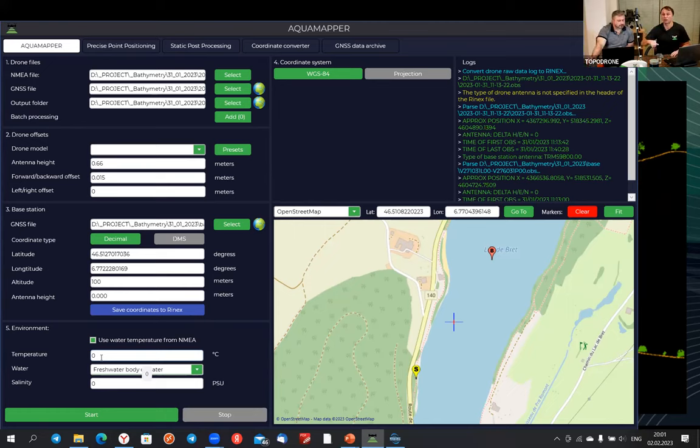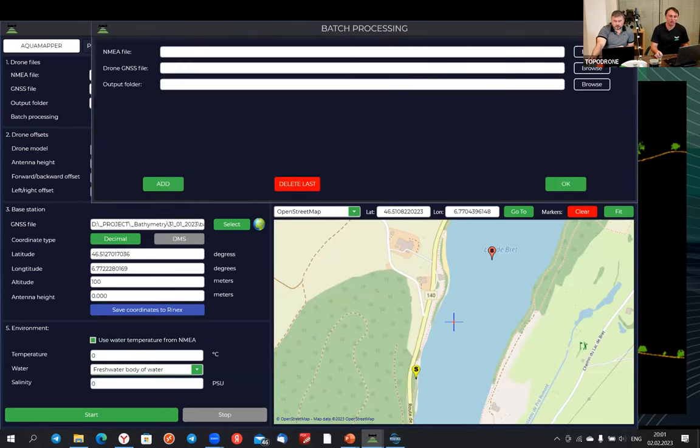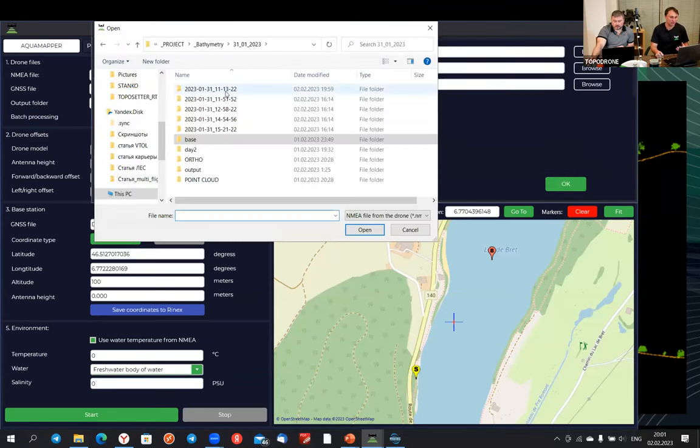On the surface of the water, so it was a little bit tricky. So it's a lake, yes. It's a lake. And if you are going to make a survey in salty water, in this case, you can add a parameter for the salinity of the water, to correct the depth. What else? It is possible to post-process all the flights together that you made during the day. So we made 5 flights.